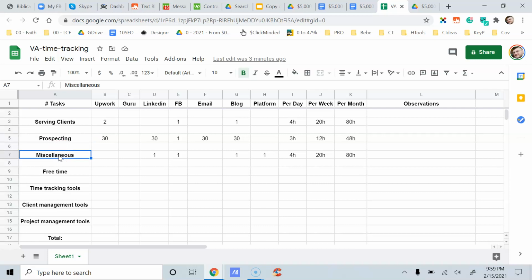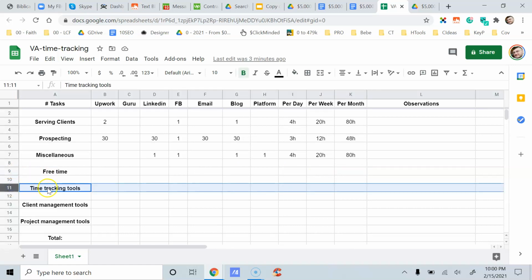Also, the same goes for miscellaneous tasks. If you just waste time doing non-productive tasks, if you spend too much time on YouTube, as I often do, or other VAs do, ensure you keep track and monitor this, and you will see how much time you have left on a daily, weekly and monthly basis. This is so important. Next row, time tracking tools.